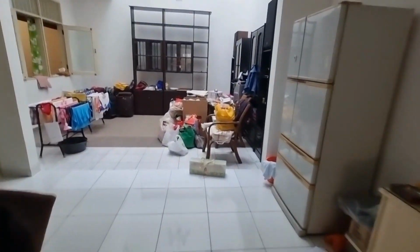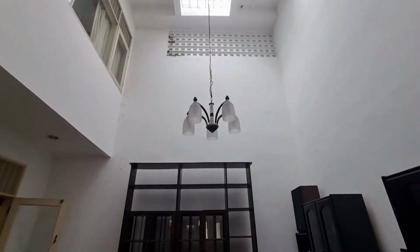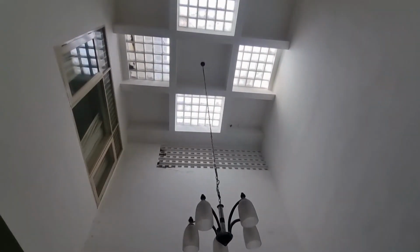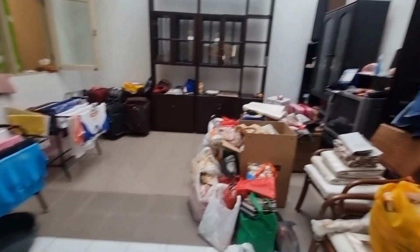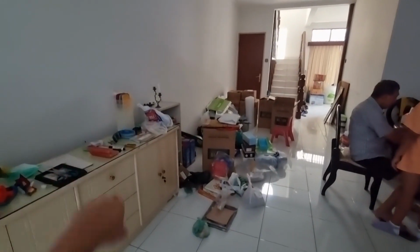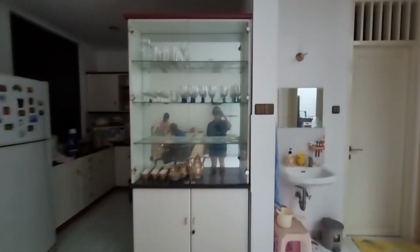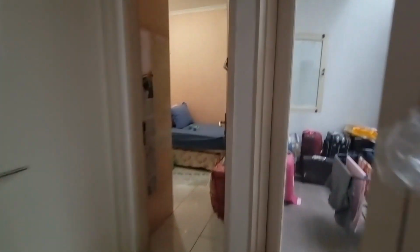So this is a dining room. This is another family room. It used to be a family room with a TV there, and we used to put an organ and piano there. And this is where we put all the glasses, the antiques.